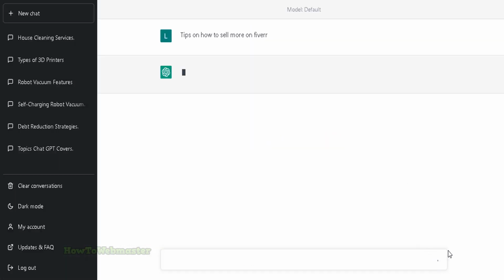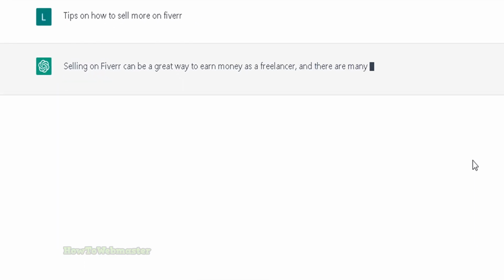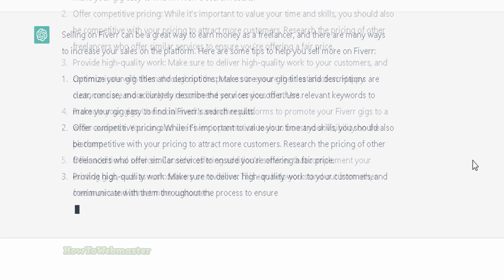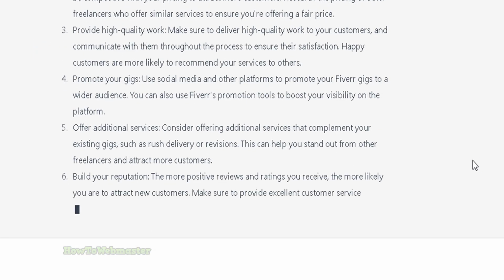These are just a few examples of how to make money with ChatGPT and Fiverr. The possibilities are really only limited by your imagination and the specific requirements of your clients.